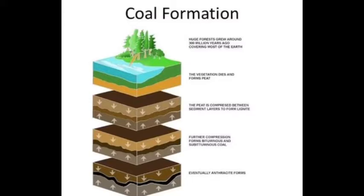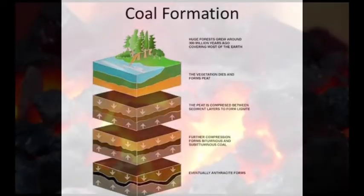Step 4. Continued burial, resulting in increasing pressure and temperature, causes this low quality lignite coal to be transformed into higher quality black coals. First, lignite becomes sub-bituminous coal and then bituminous coal until it finally reaches the highest quality anthracite coal. As these transformations occur, the amount of water and other compounds in the coal decreases and the coal becomes more dense. Along with this comes a higher carbon concentration.